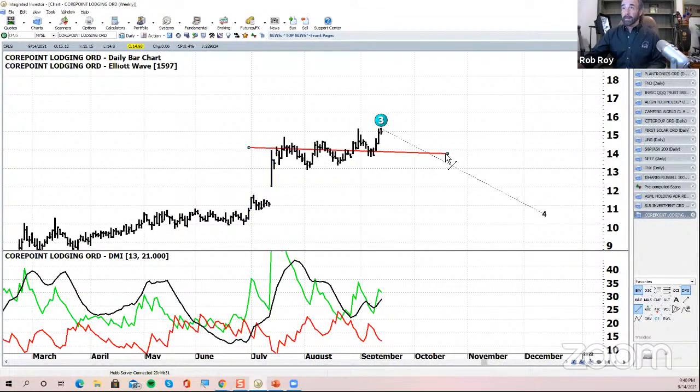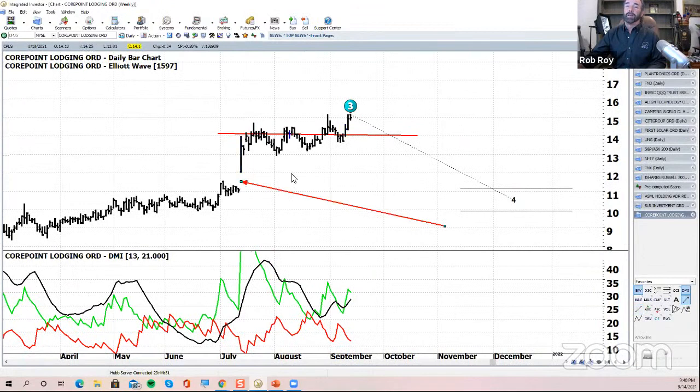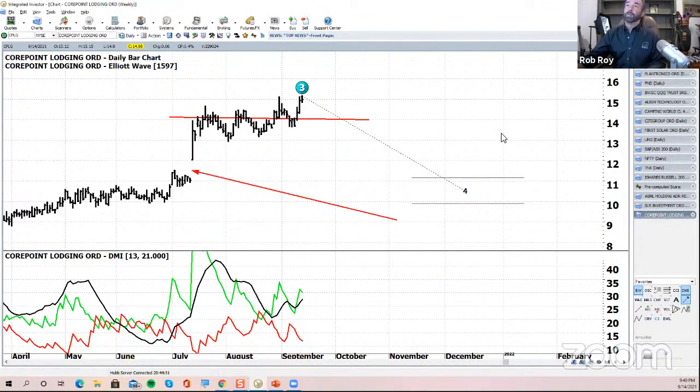And that's your clear support level right at 14. So if we were to break down, 14 would be a stop. A little concerned about this gap right here. At some point, that's highly likely to get filled. Talk about gaps getting filled, somebody did a study on it. It came out with like 94% of gaps get filled. So there's a high likelihood that that's going to as well. But when? That's the issue, is that we don't know when they're going to get filled. Sometimes they fill immediately. Sometimes it takes time.